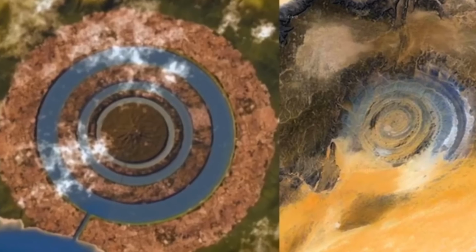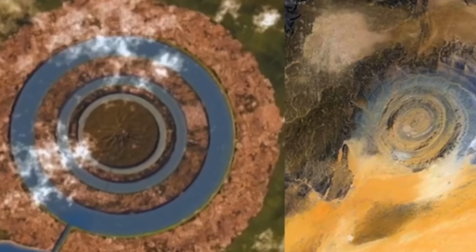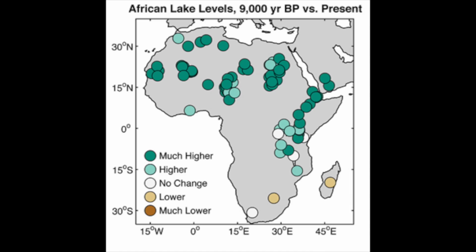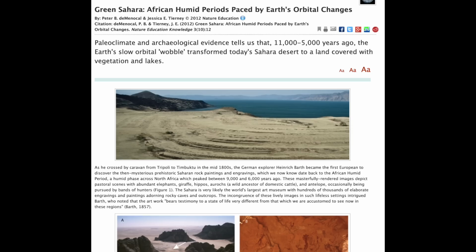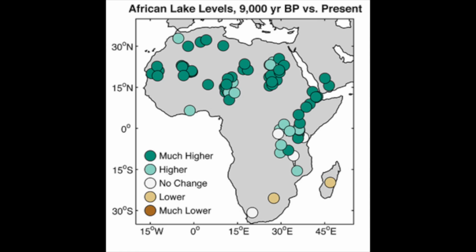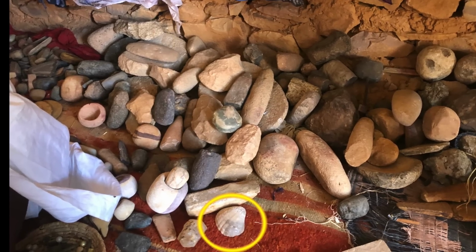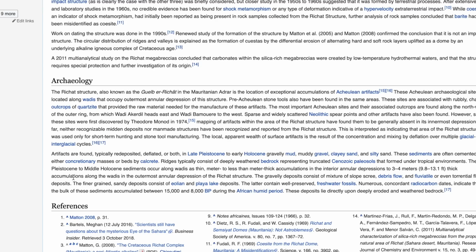So what does this mean? This means that at least as recently as 9,000 years ago, the Richat Structure was actually an ancient lake. And not only that, but a massive ancient river flowed from it directly to the ocean. Now these are proven facts, folks. I've linked to both the article in Nature and the article in The Guardian that both detail the ancient lake systems of Africa and the ancient river systems of Africa. And you have the freshwater fossils from within the Richat that date to the time of Atlantis as well, which anyone can cross-reference on Wikipedia.